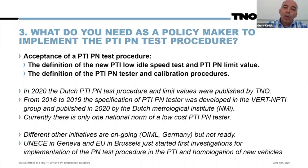So, as a policymaker, you have kind of a step approach. There are certain elements which you need for your new PTI PN test procedure. And first, you need to define the three elements: an emission test, a PN limit value, and the PN tester and calibration procedures. All Dutch documents, the documents from my country, from the Netherlands, are available for you. They are public, and so you can use them to define your own documents.